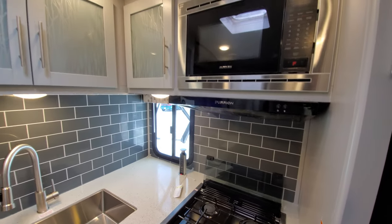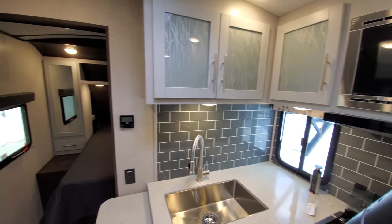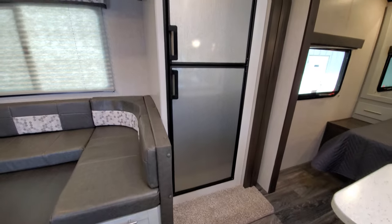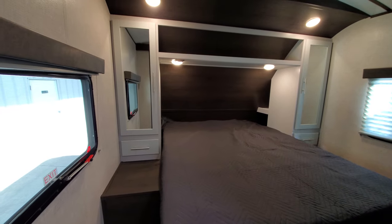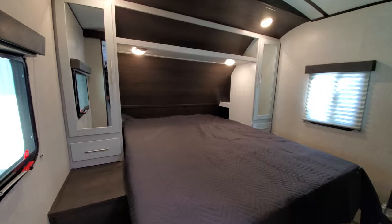You got your microwave on the top and just some more storage. And stepping over here is going to be your oversized fridge. So that is a couple cubic feet bigger than standard. Let's check out the bedroom. This is where they've done quite a few changes the last couple months.